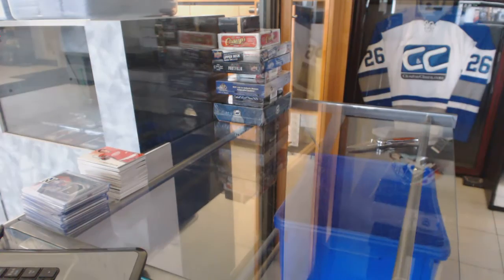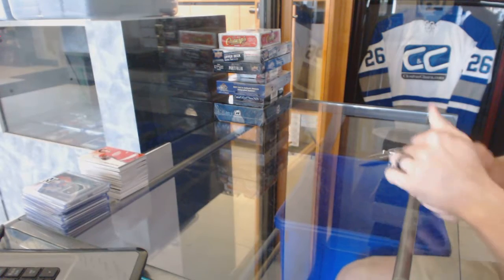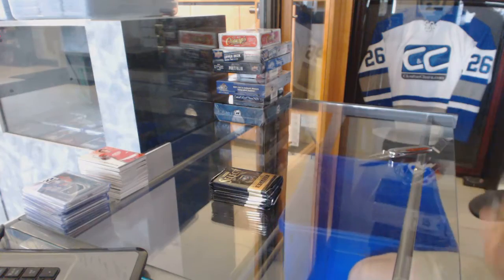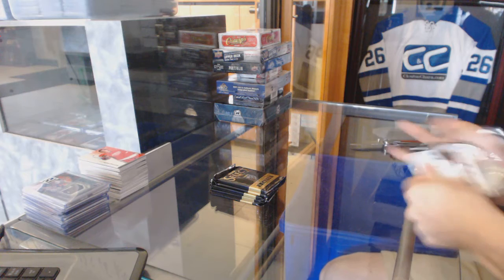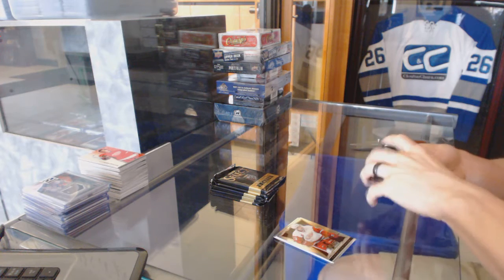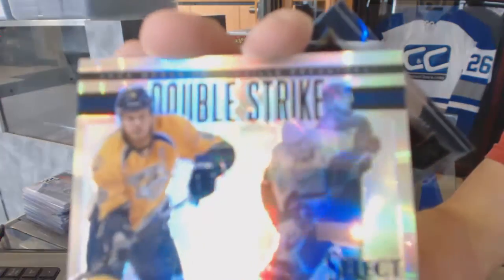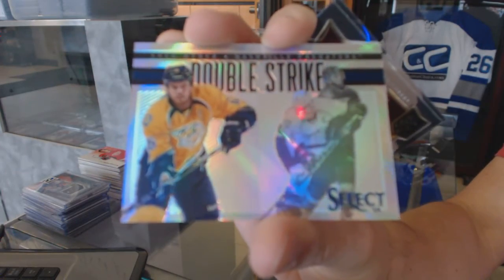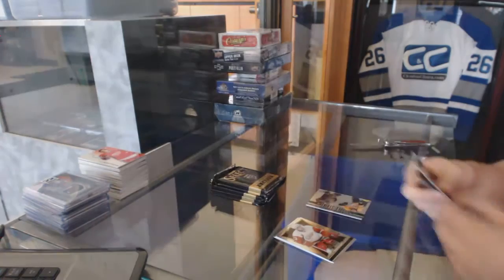And now on to the 13-14 Select. We've got a double strike rainbow, number 19 of 25 for the Nashville Predators, Shea Weber. And a rookie for the Hurricanes, Justin Peters.